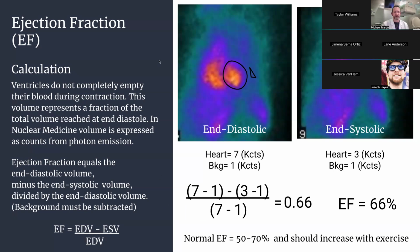So calculating ejection fraction, what you need to think about is when the heart contracts, when it has that systolic contraction, it's not like the walls completely collapse, right? It doesn't empty all the way. So we have volume in the heart at no matter what point of the R to R it is. Whether you're at left ventricle systole and it's completely contracted, you still have some volume.